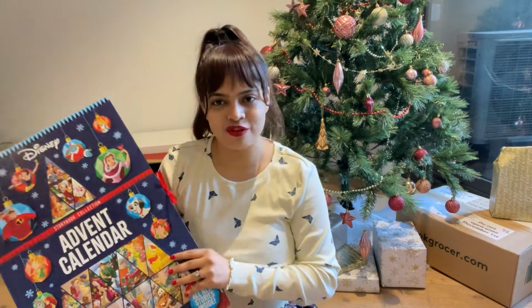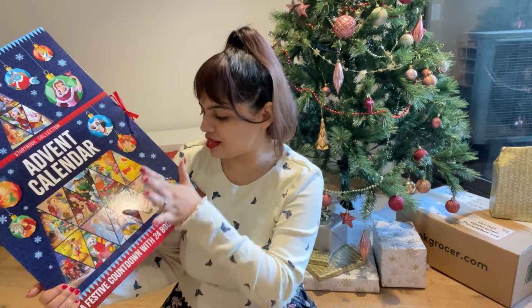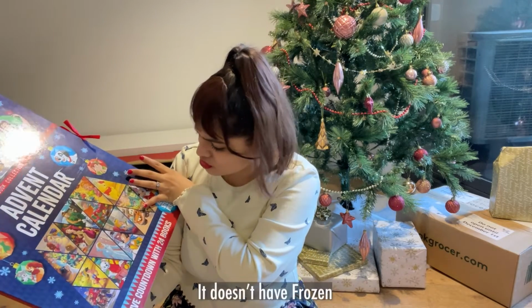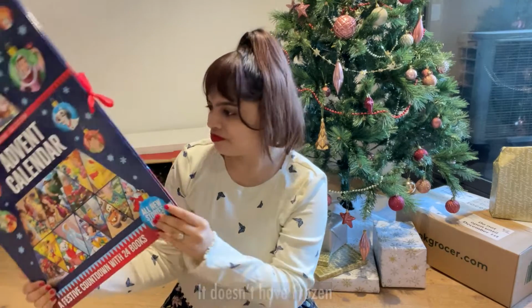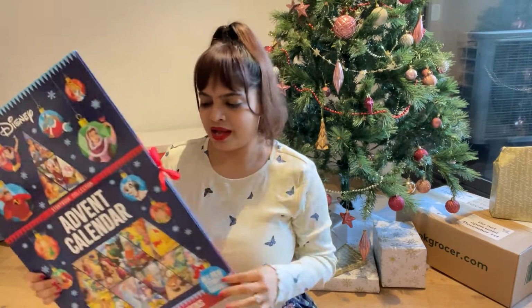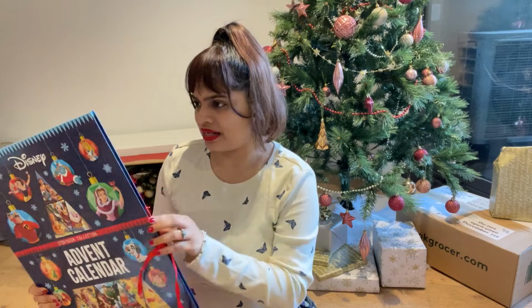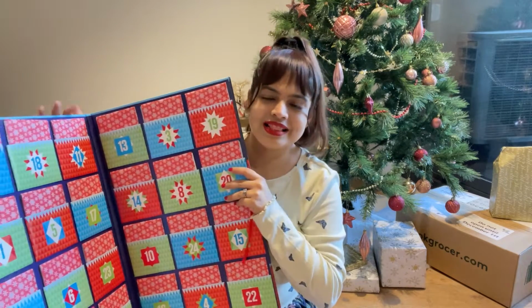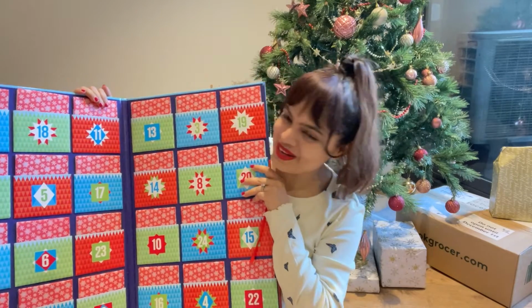And this has a few more. This has Frozen as well as Princesses and other things. So I was like, hopefully Frozen, I think, so maybe not. So I thought this was a great thing. I opened this and checked at least if everything was in order, because I saw like a few didn't have it. So this is the advent calendar.